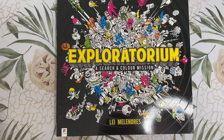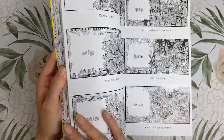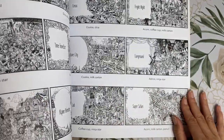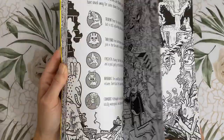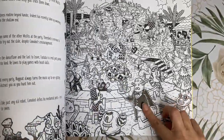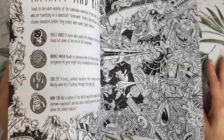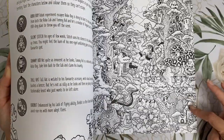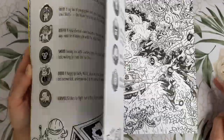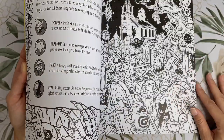This is Exploratorium, A Search and Colour Mission by Leigh Melendres. Now this one reminds me of Kirby's style. It's got all the hidden objects at the back that you have to find. It has the thick black lines, not a fan once again, but the images are really cool. I haven't coloured anything in it yet, but I will. I really do like the style. I just wish the lines were less black, less thick.